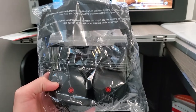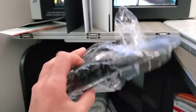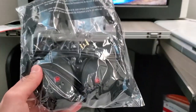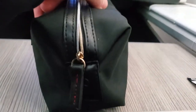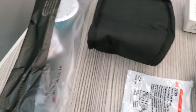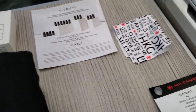Business class includes over-ear noise-canceling headphones, which I actually found very good compared to a few other airlines. The amenity kit is provided by Wantless Essentials in a soft fabric material bag, which includes a toothbrush, toothpaste, mouthwash, sleeping eye mask, earplugs, compression socks, hand moisturizer, lip balm, a discount code for Wantless Essentials, and a microfiber cloth.